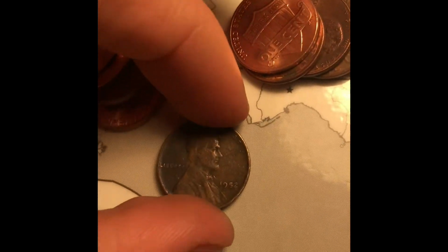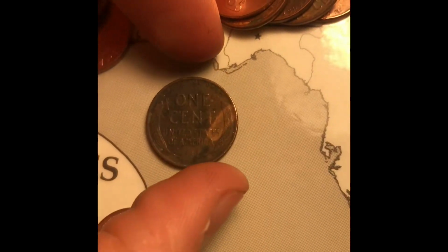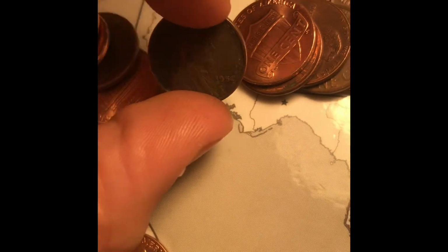Alright, everybody, we're back. Roll 31, and we've got a 1952 wheat penny. The last one was a 52S, and this one's 52. So it will be going in the album. And alright, I'll bring you in on the next find.